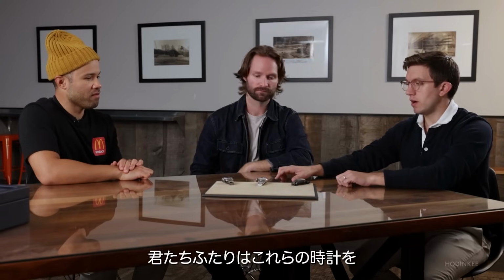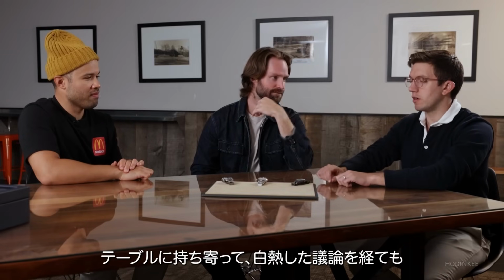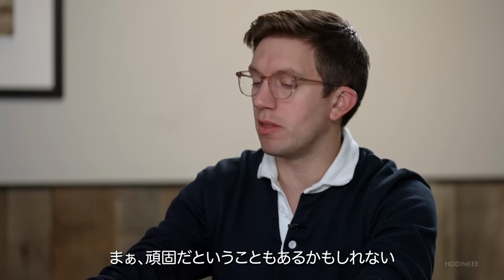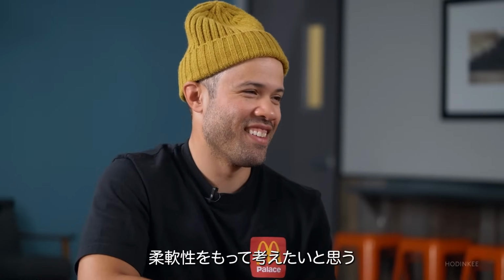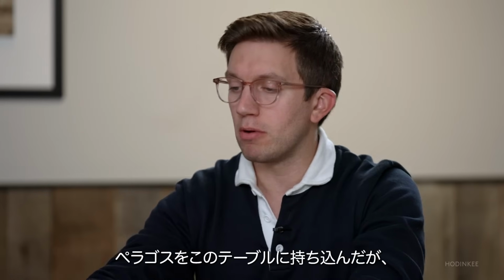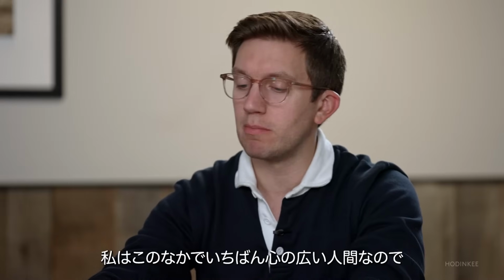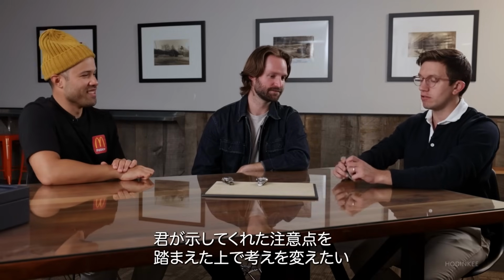I'll note that you two brought these 2 watches to the table, and some heated, spirited discussion later, you're still choosing them as your watches. A little hard-headed, perhaps, by the both of you. I'll show myself to be a little bit more malleable now because I brought the Pelagos to the table, and I think I'm the most open-minded of the bunch because I'm about to exhibit that I'm changing my mind with a few caveats that you've already addressed.